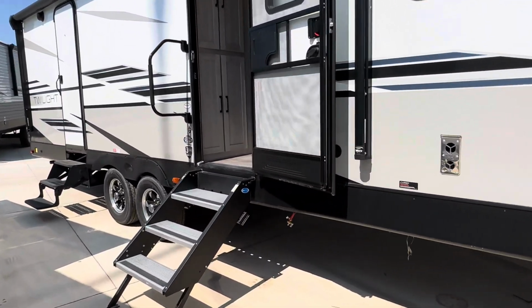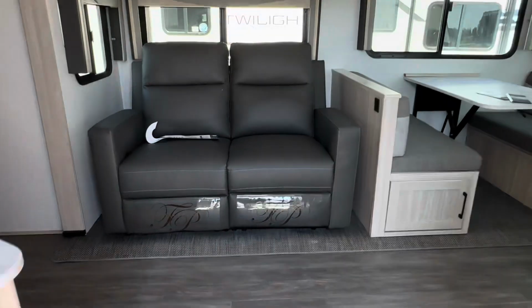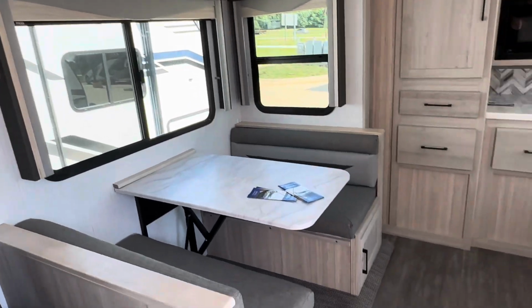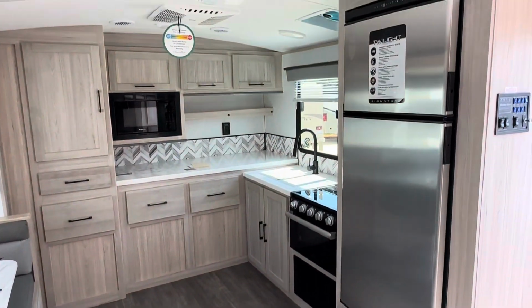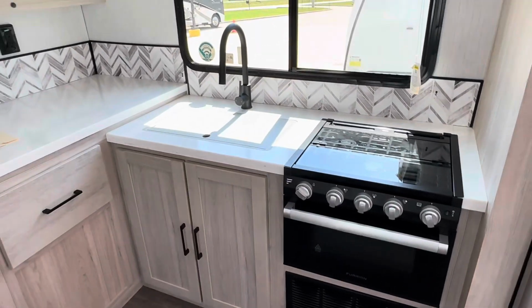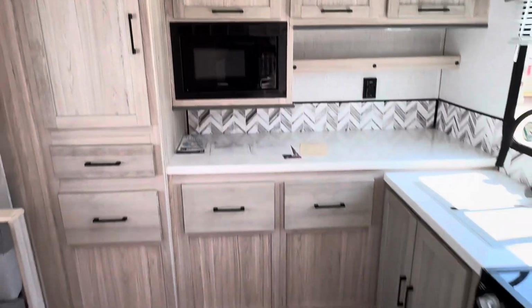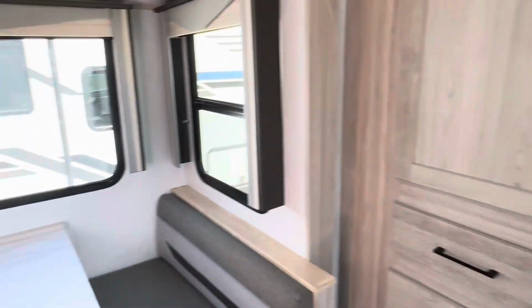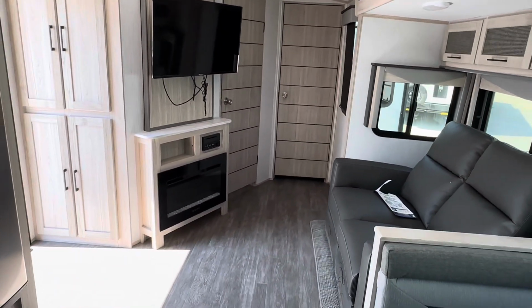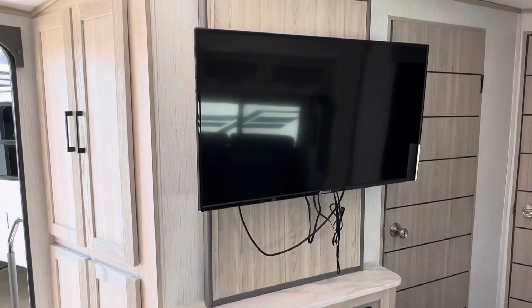And let's take a walk to the inside. There's a reclining sofa, storage above it, booth style dinette, which also collapses for additional sleeping. Refrigerator, 3-burner cooktop along with the oven. Pull-out kitchen faucet, solid surface countertops, microwave. And all of the windows on that slide open, so very, very airy. Fireplace does have a built-in heater. LED TV above it.